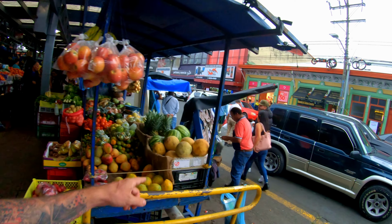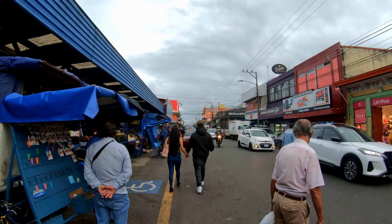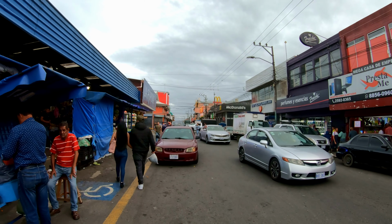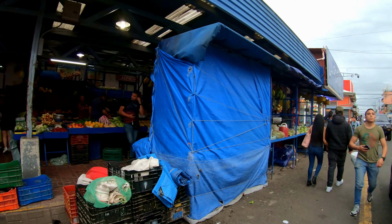There's my go-to, pineapples. I eat like a pineapple every day. I don't know how you couldn't, being in Costa Rica where they grow pineapples. In Canada, pineapples were like $8 or something for a quarter of a pineapple. It's insane. How can anybody live like that?